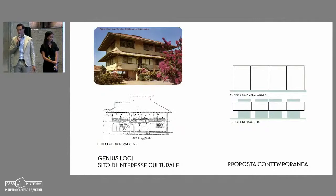Another important element was that the house was not attached to the ground, because in Panama we have a lot of humidity. The fact that the house is not attached, but starts at the first level, allows the breeze to pass through the house, and this keeps the humidity of the ground very far away from the house itself. So when we start with this typology, we ask what we want to do with this typology, which is a townhouse, which is a standard.